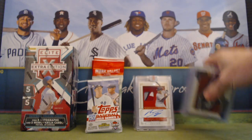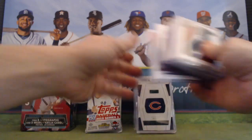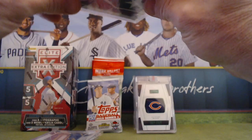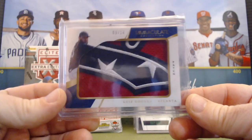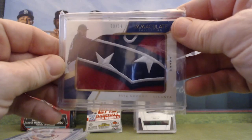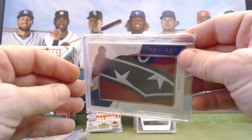All right, so we'll start with this pile here. What we have here are some eBay purchases, actually, I think, except for this bottom one. That's a break result. And we'll call out where we got these from. First up here, I've got another one stuck to it. Let's see if we get it on camera. Luis Gohara, and it is a lot of reflection. I don't know if I can do much about that. Anyway, pretty cool logo patch. Number 9 of 10. Came about fairly cheap, so I love these relics.